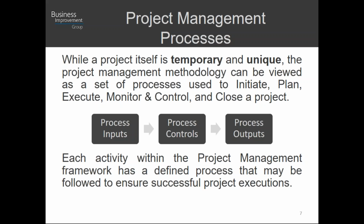Because of that, project management methodology can be viewed as a set of processes where, in the middle, I always like to start in the middle, you have some process that's basically like a little engine running. And if you put certain inputs into this engine that's running, certain outputs are expected, okay? Each activity within the project management framework has a defined process that can be followed to ensure successful project execution.